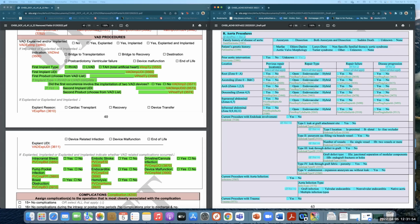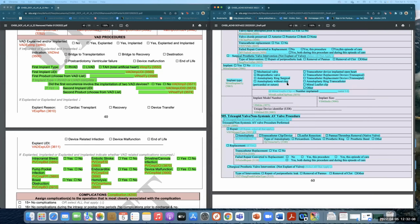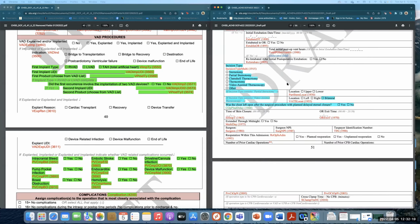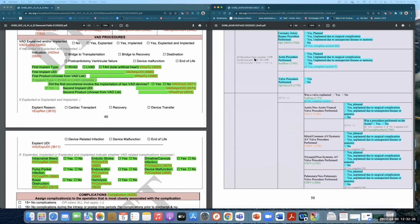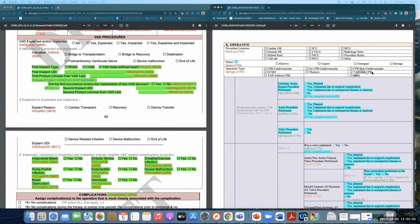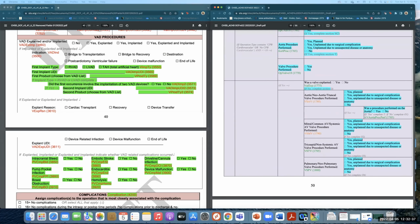The first question: valve procedures for the greater than 18-year-old don't need to be completed for operation type VAD with CPB. Right, sorry for scrolling again. I wish I had bookmarks I could just click, but it doesn't work that way on these forms. It's operation types CPB cardiovascular or no CPB cardiovascular and greater than 18. We don't look at VAD with CPB. I think the reason she's asking is that quite often during a VAD they close the aortic valve, but currently in adult we don't even code that as a repair. It's all part of the VAD procedure. So that may be where that question's coming from.